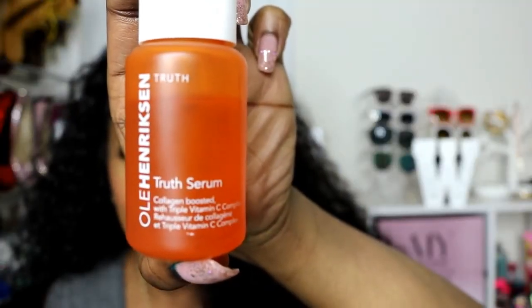One of my holy grails, I put people on my Snapchat onto this, and I discovered this over a year ago. It's the Ole Henriksen Truth Serum. It's new packaging, so if you have the old one, it looks a little different. Sorry, let's give you a second to focus. Focus, baby, focus. There we go. It's still in a clear, orangey bottle, but whatever.